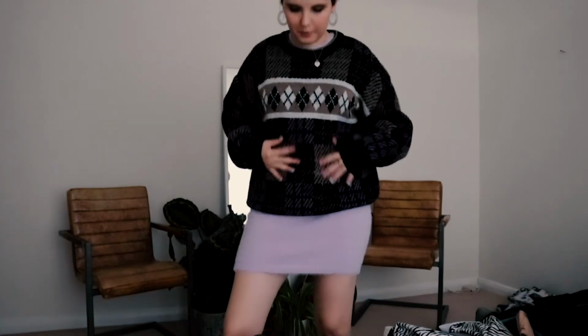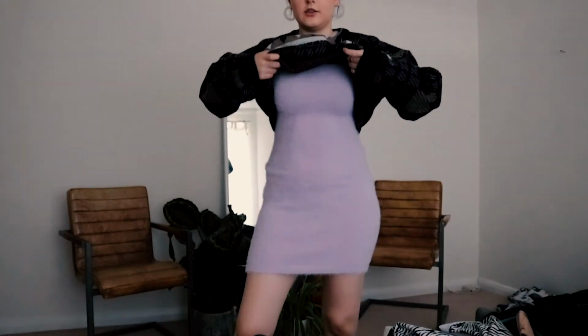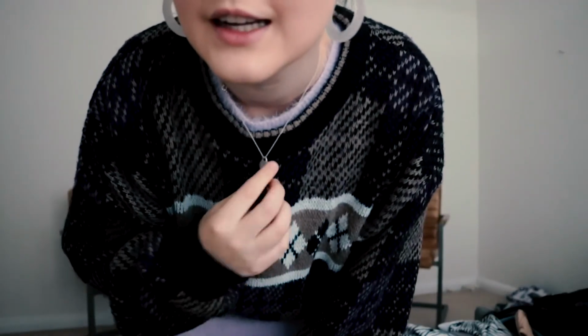Decided to keep with the purple tones, and this is actually a dress, so this goes all the way up, and as you can see, I love this kind of layering look, and I think it looks really cute with this little necklace over the top. This is Tiffany & Co. Got these earrings in again. I just think they really match with everything, so yeah, it's just really purple tones.